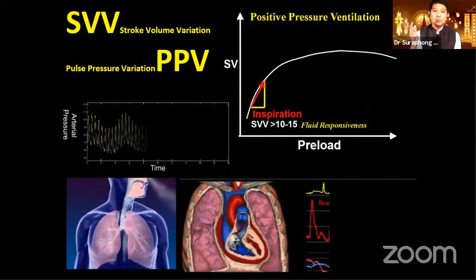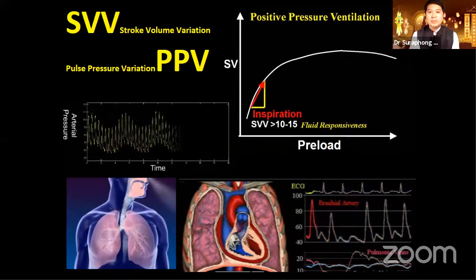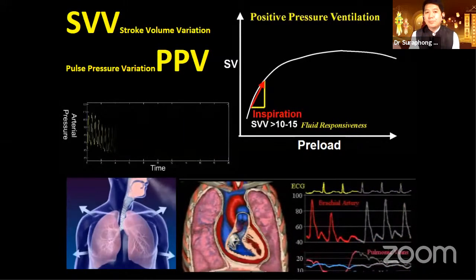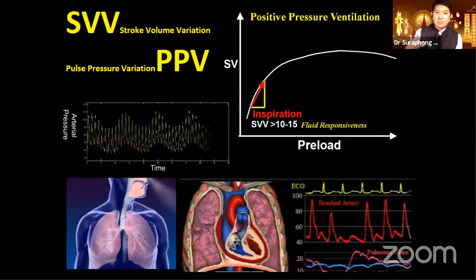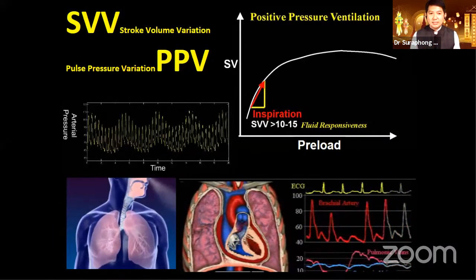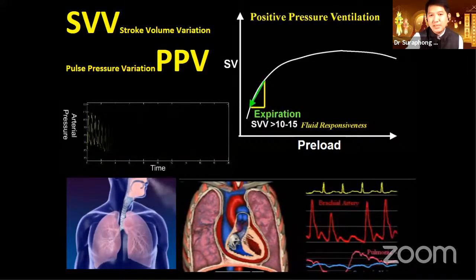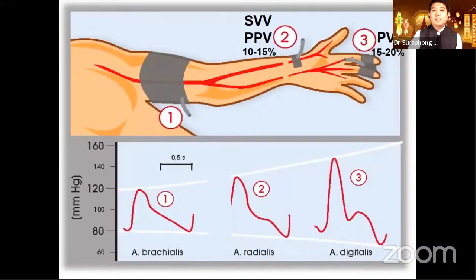When we use stroke volume variation or pulse pressure variation, normally the gray zone is 10 to 15 percent. This is normal. But if we apply intrathoracic pressure or intra-abdominal pressure, like PEEP or increasing the tidal volume, this number will go up about 3 to 5 percent. And if we decide not to use a minimally invasive method like the arterial line, but to use the finger pulse, the finger pulse is totally non-invasive. We can use the finger pulse for the PVI, the pleth variability index, as well.